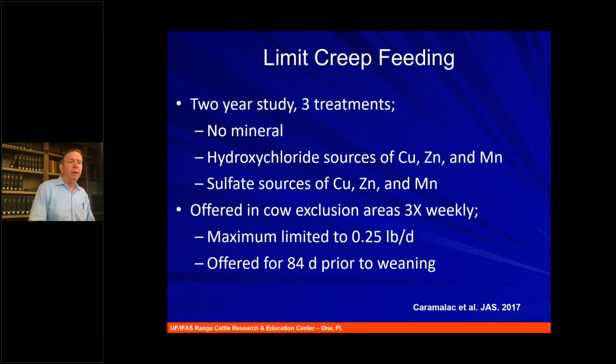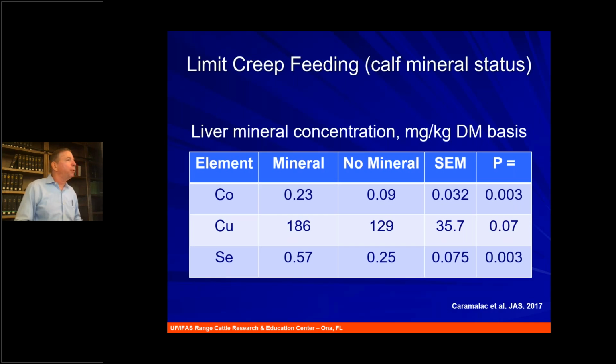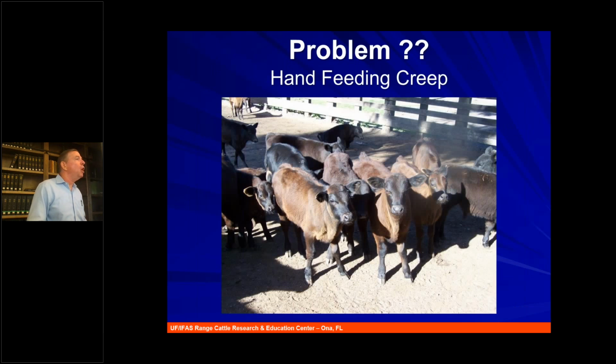And I just want to show you here, if you look at the hydroxychlorides versus the sulfate sources, there's a big difference in the amount that they eat. And over the period of time, if it's either no mineral or the hydroxychloride formulated, they'll eat about the same amount. And that results in improved trace mineral status at the time of weaning. So we were able to solve the problem through this approach. You can limit creep these calves prior to weaning, a selenium fortified diet, and they will eat it, and it will result in selenium adequacy at the time of weaning. So through that approach, we feel like we've solved that problem, but nobody's doing it today.